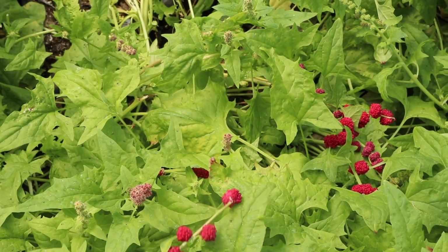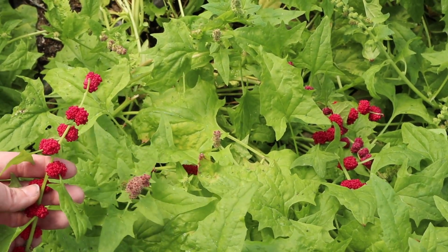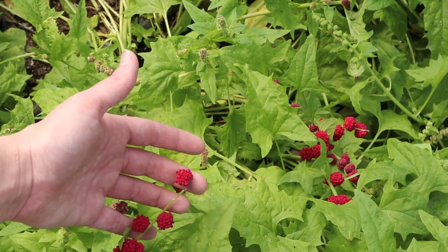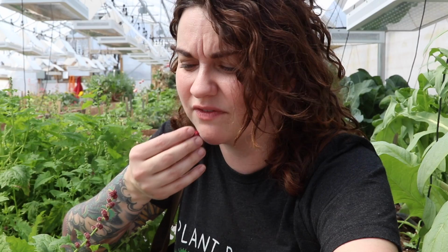Strawberry spinach. I've got seeds for this, but I was kind of curious about it. I'm really excited to see it in person. I think this is one that I'm gonna make room to grow. So the strawberry spinach makes, it's not really strawberries. I think they call it a faux fruit, but I've been really curious about the taste, because on the seed packet and online, everything I've read said it's kind of bland and flavorless.